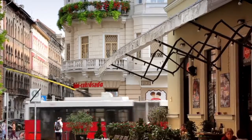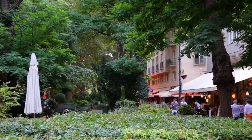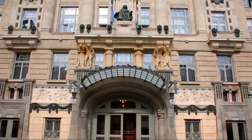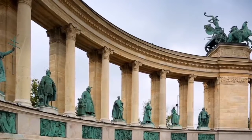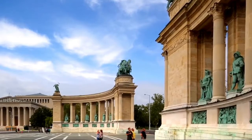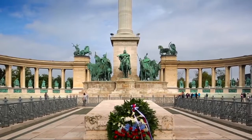Andrassy Avenue continues to flow to the northeast through Franz Liszt Square, dedicated to the city's most revered musical son, before finally opening out onto Hero Square. Gaze up at Hungary's 7 founding Magyar chieftains and pause for a few moments at the tomb of the unknown soldier.